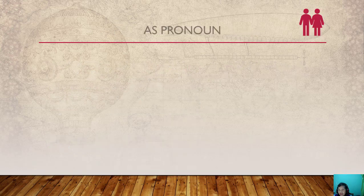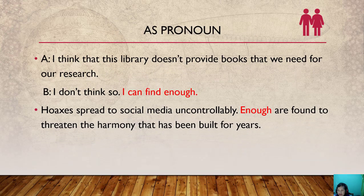Okay, so now it is enough as a pronoun. It means that it stands alone. I think that this library doesn't provide the books that we need for our research. Oh, I don't think so. I can find enough. So enough refers to the books. Hoaxes spread on social media uncontrollably. Enough are found to threaten the harmony that has been built for years. Enough also refers to hoaxes.